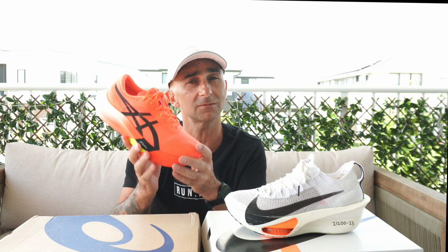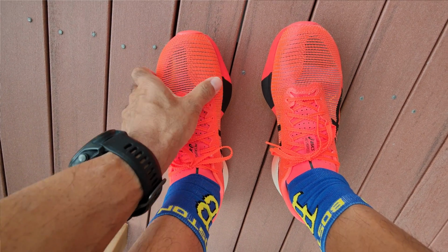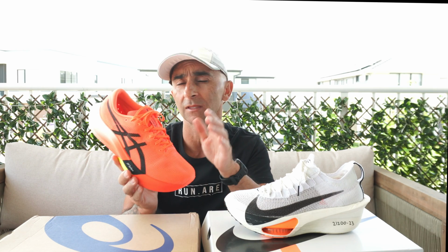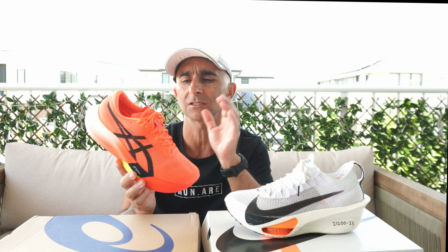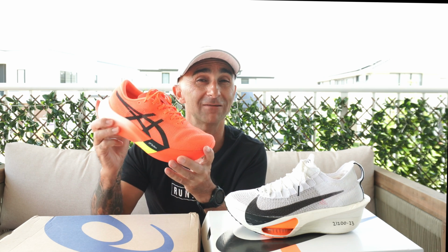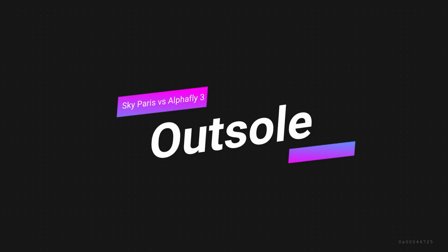Now the fit in this one, again, true to size, the length is absolutely perfect for me, but there's a little bit more volume in this toe box than what you're going to get in the Alphafly, and the toe box as well is a little bit wider. But I don't think there's too much volume in it. I think, again, it's just right. So it's a great designed upper in this shoe. Comfort, it's a very comfortable shoe, very comfortable upper, and also the build quality in Asics, as always, is excellent.